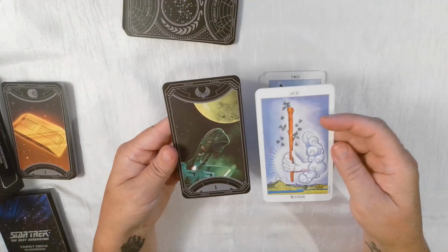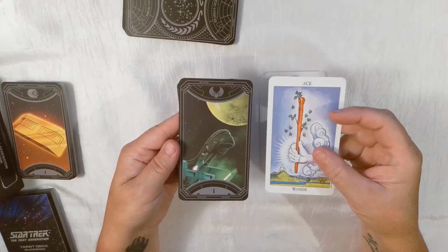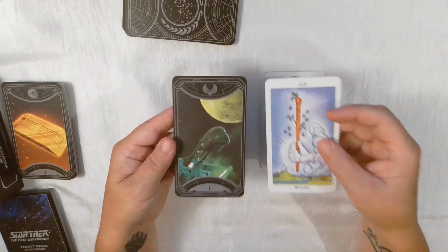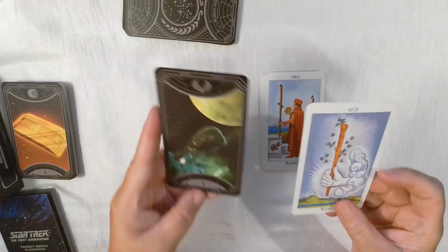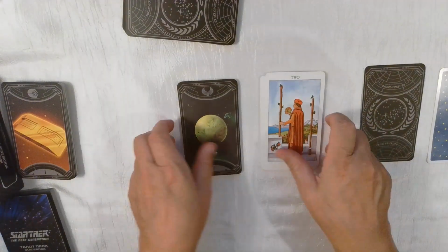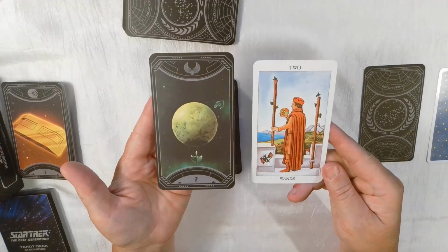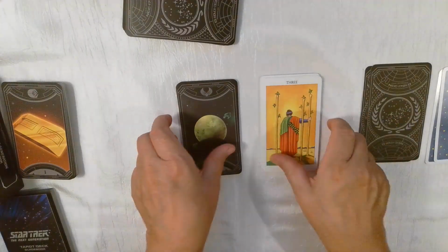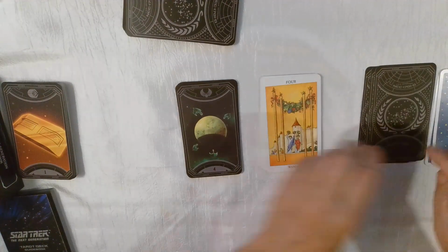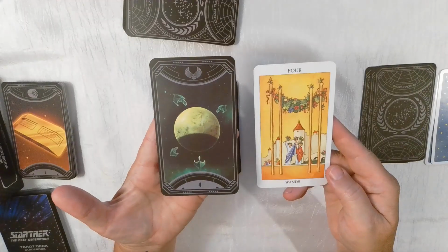And I disagree with the color, first off, because wands are fiery, passionate. They are red. I do believe that they should be the color red because of the element fire is associated with wands. But we'll go through the deck and you can see what I'm talking about, because mainly all they did was do cloaking ships. That's it. And unless you know the suit, you wouldn't know that this is wands at all.